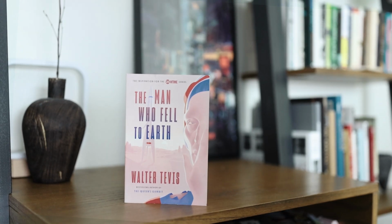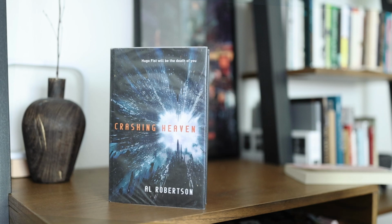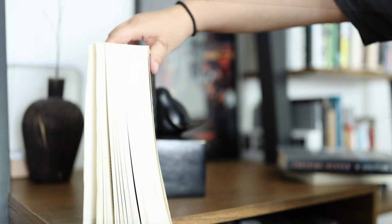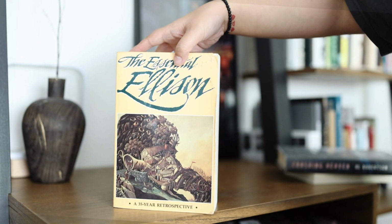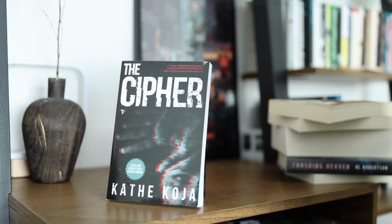Now to the bottom shelf, I keep my science fiction overflow here, starting out with The Man Who Fell to Earth by Walter Tevis. Black Sun by Rebecca Roanhorse. Next to Crash in Heaven by A.L. Robertson. This book must be my best find of the year. I found it at Powell's Bookstore at the Hawthorne location last month for $25. Metro 2034, Time and Again by Jack Finney. The Cipher by Kathe Koja.